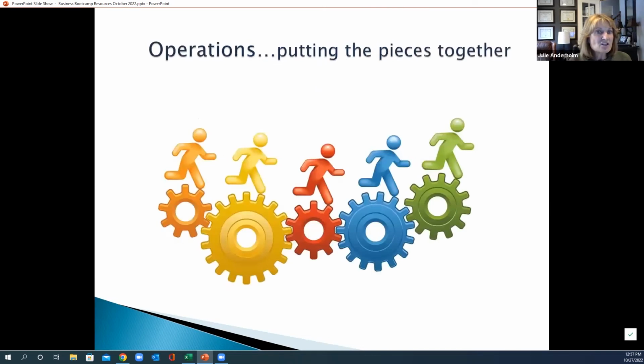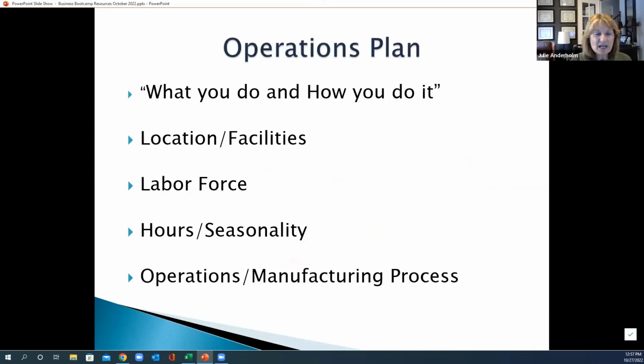The next functional section of your business plan is operations, how you put the pieces together. So your operations plan should include what you do and how you do it. If you're a manufacturer, when you say what you do, you might step them through that operational process and how you fulfill each step of that process. If you're a retail business, you're not manufacturing, so you might talk about your vendors, who you get product from, and the seasonality of your product, because that's what you do and how you do it. That's what your operations plan is going to cover.